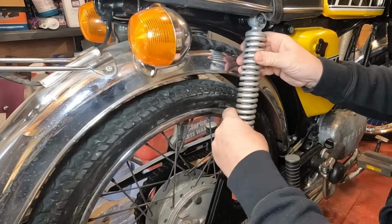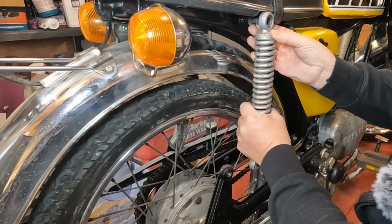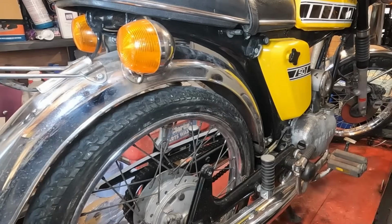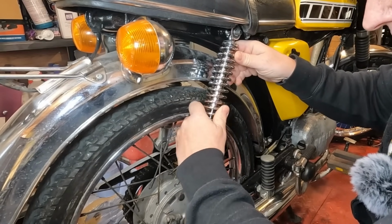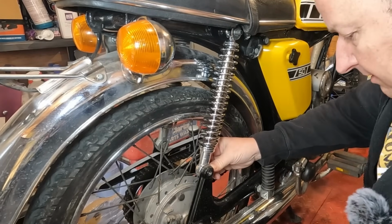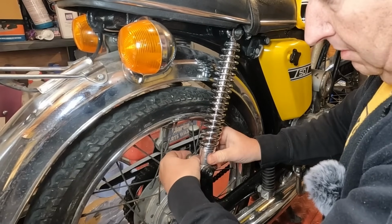So that just comes forward, hopefully. Off of there like that. And that's as simple as it is. Getting a new one, I'll just put that on there first. And they seem to be the right size. That goes in that way. Oh, that looks a bit better, doesn't it? And now I'll get that bolt in there.